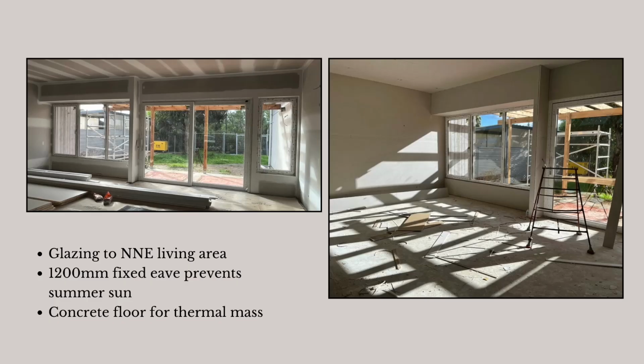The primary glazing is to the north-northeast living area. So here we've got a 1.2 metre fixed eave to prevent the summer sun from penetrating and hitting the concrete floor. The concrete floor works really nicely in winter to provide that thermal mass, and you can see in that photo at the right that effectively that whole living area is bathed in sunshine in the cooler months.